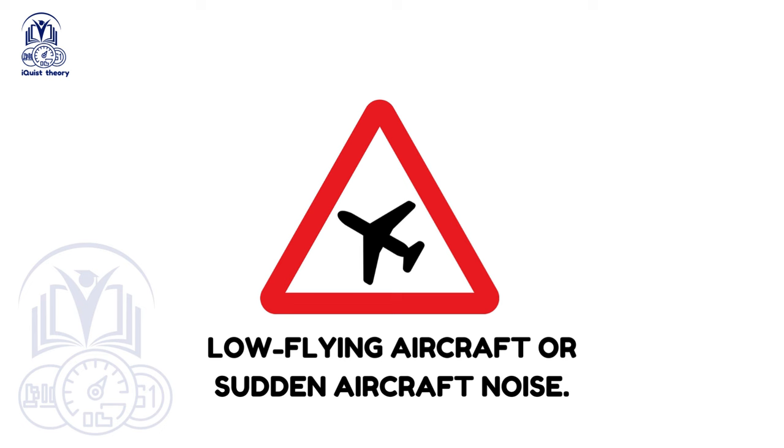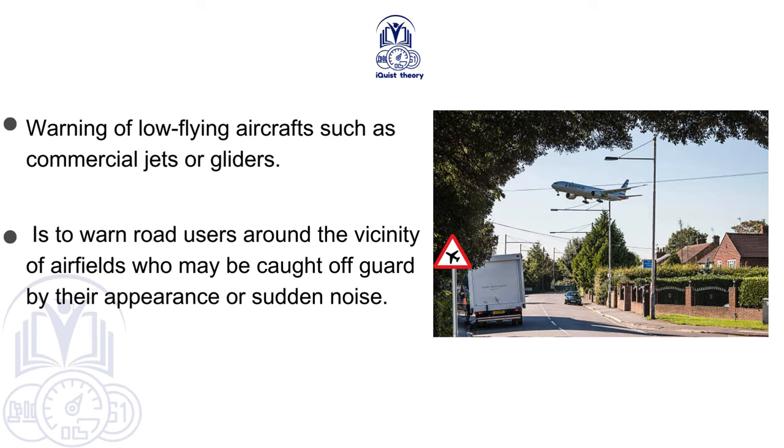Low-flying aircraft or sudden aircraft noise. Warning of low-flying aircraft such as commercial jets or gliders is to warn road users around the vicinity of airfields who may be caught off guard by their appearance or sudden noise.